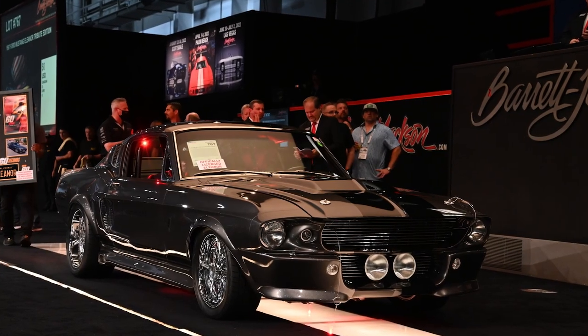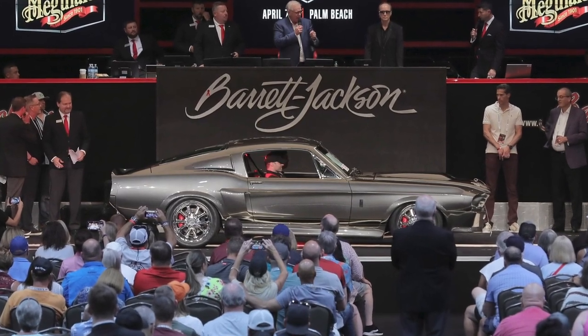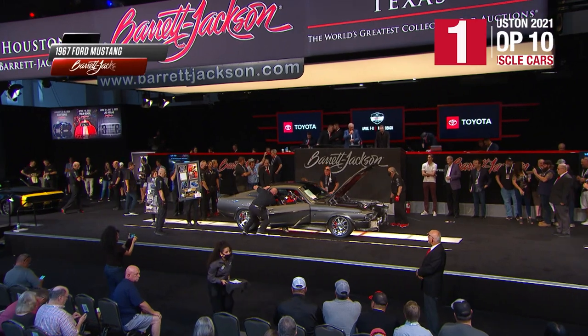All right, time for the number one muscle car sale from the Barrett-Jackson Collector Car Auction in Houston, Texas. Turned out to be another Mustang. Turned out to be another Eleanor Tribute. So how do you top that last one? Well, this time, they put a modern Coyote V8 engine in, a six-speed automatic transmission. So what did it sell for? Let's watch. So watch what happens here with this Eleanor.